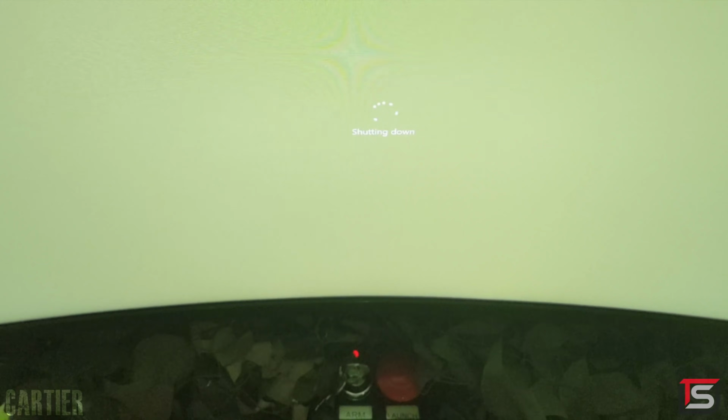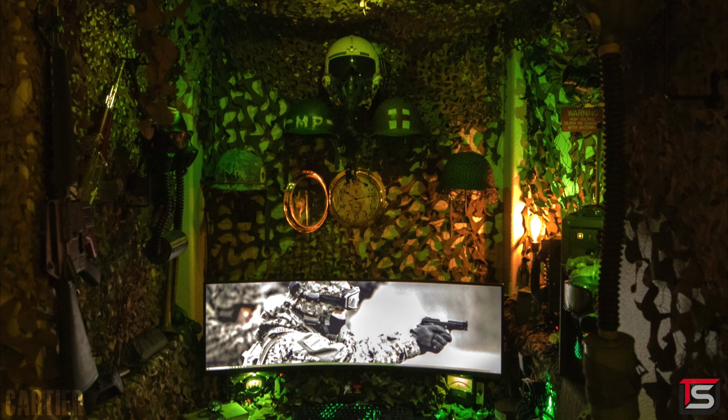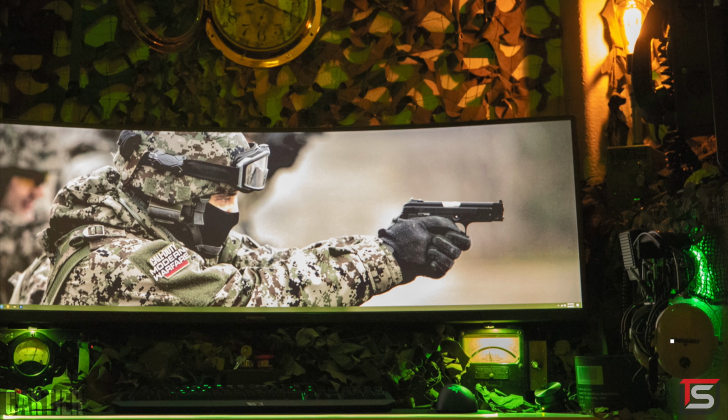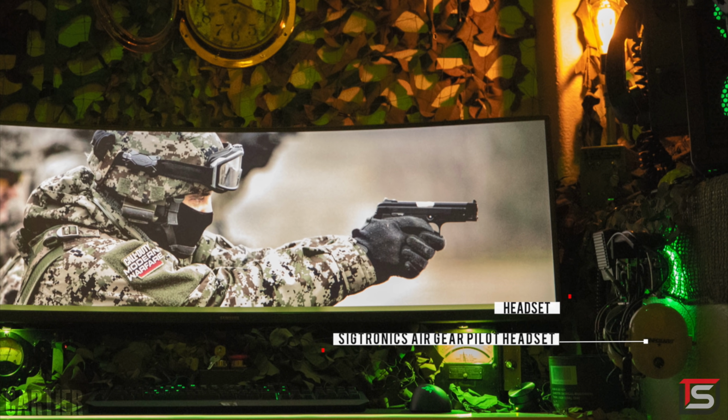Very, very nice. In the notes, he does state that he uses the Logitech speakers, but I can't find them anywhere in the setup for the life of me. They are definitely camouflaged really well, or they are probably buried under those leaves. He does use headphones as well, and what a surprise! They are the Sigtronics AirGear Pilot headset.